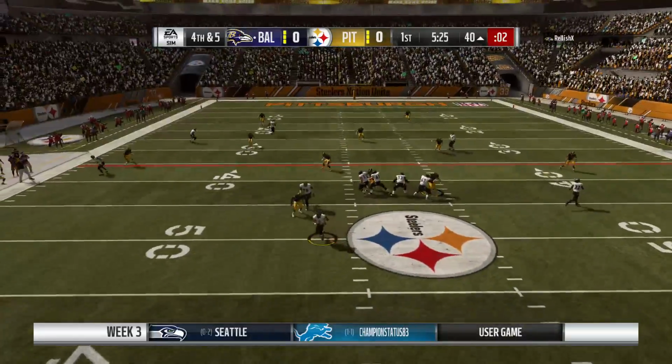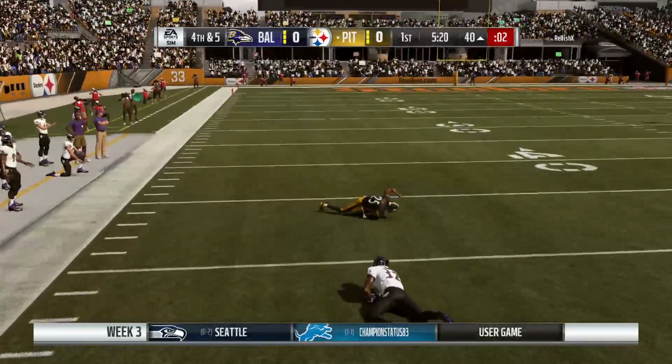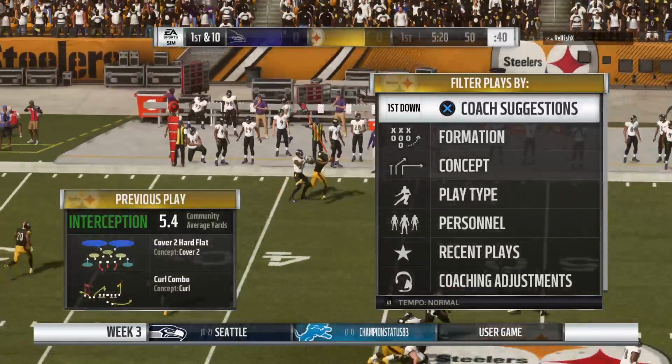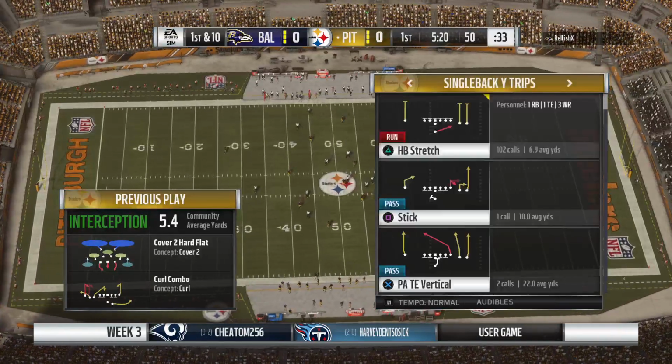Fourth down. Here's Jackson. Looking for Colston, and it's intercepted. Picked up by the former first-rounder Artie Burns. And he'll get this one out to the 50 to the midfield stripe. Certainly not how they envisioned ending their opening drive here in the first quarter.